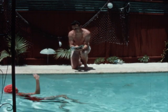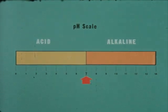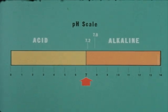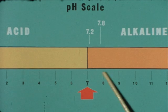Well, pH is just a numerical rating from 0 to 14, indicating the relative acidity or alkalinity of water. Within the pH scale is your comfort zone. A pH rating of 7 is neutral. Values above 7 are alkaline, and those below 7 are acid. People are most comfortable in water that's just slightly alkaline, in a pH zone of 7.2 to 7.8. And fortunately, it's in this range that chlorine is most effective.